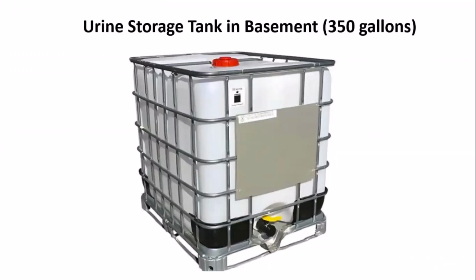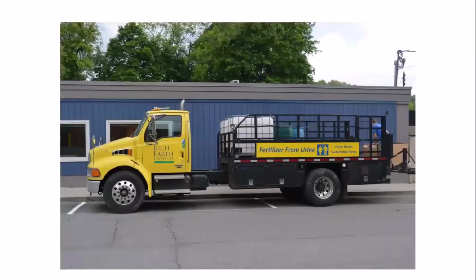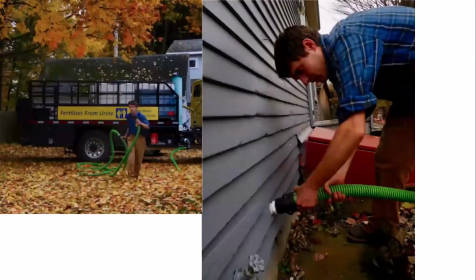This is a tank that I would buy if I could install that in my basement. It's similar to a tank I probably have in my basement. It's very simple. And for those of you who don't know, the Rich Earth Institute up in Vermont, their focus is how to use urine for beneficial use as fertilizer. I went up there August 15th with Chris and Jeff and about 10 other people, spent the day there, and it was really inspiring. They have a program up there and they're retrieving urine from people's homes.